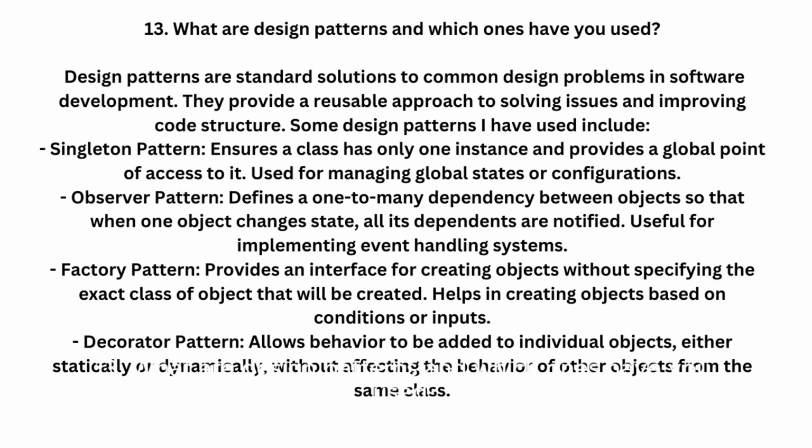13. What are design patterns and which ones have you used? Design patterns are standard solutions to common design problems in software development. They provide a reusable approach to solving issues and improving code structure. Some design patterns I have used include the Singleton pattern, which ensures a class has only one instance and provides a global point of access to it. Used for managing global states or configurations.